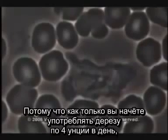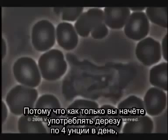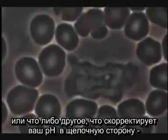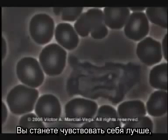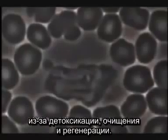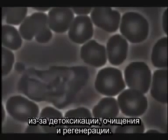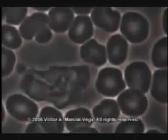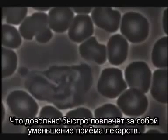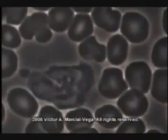These are going to be parameters for you to measure how you are doing. Because as soon as you start taking goji, 2 to 4 ounces a day, or whatever you might need to correct your alkalinity, you will start feeling better, and your body will feel so much better because of the detoxification that occurs and the regeneration, that you will need to lower your medications fairly quickly. Otherwise, you can have a problem.